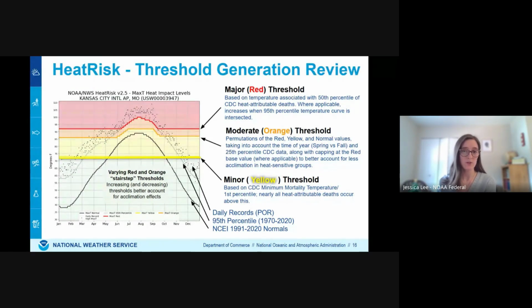For the red or major threshold, the shoulders of the curve are flat and are derived from the 50th percentile of CDC heat attributable deaths for that location. So basically, this represents the temperature where 50% of the mortality was modeled to occur at and above this value. But that also means, keep in mind, that 50% of the modeled mortality occurred at cooler temperatures than this. This intermediate value was chosen to not overwarn, but still provide values that would make a positive difference to meeting our mission of protecting lives, property, and enhancing the economy.